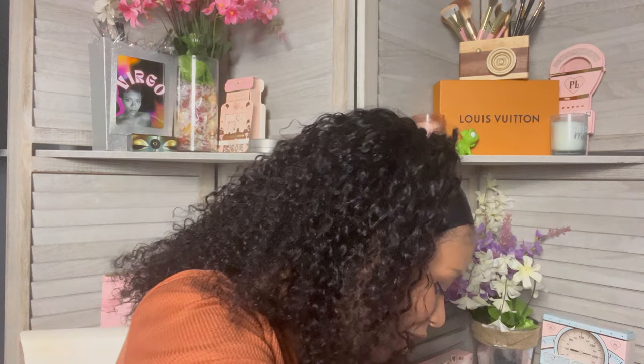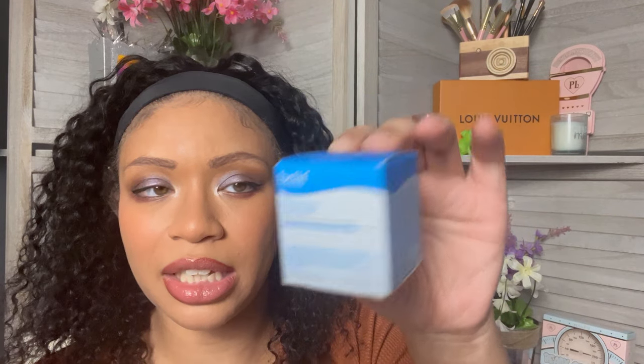Now let's pop into this last one. We're almost done here. Not with the full box, but with at least the Allure boxes. And this one, I think this is the heaviest out of all three. And this is the True Cream Aqua Bomb, I guess, moisturizer? Yeah, it's a moisturizer. And this is what the box is looking like.